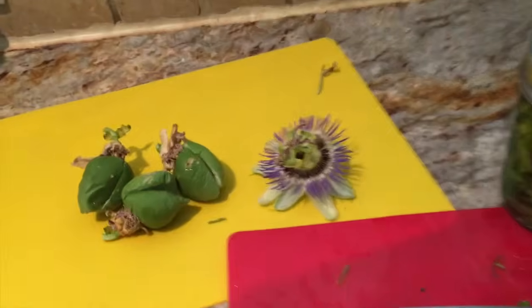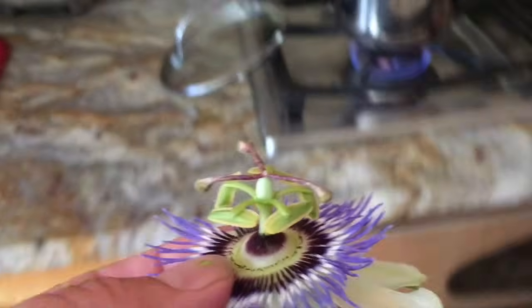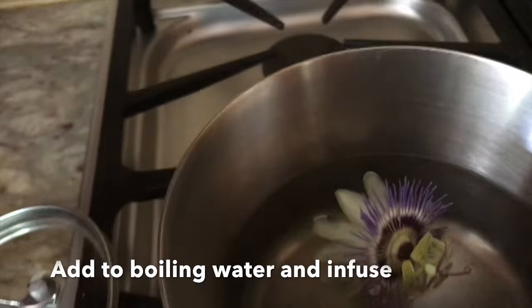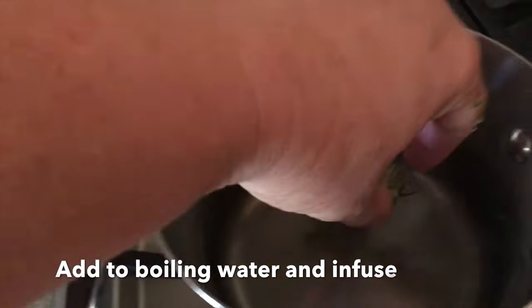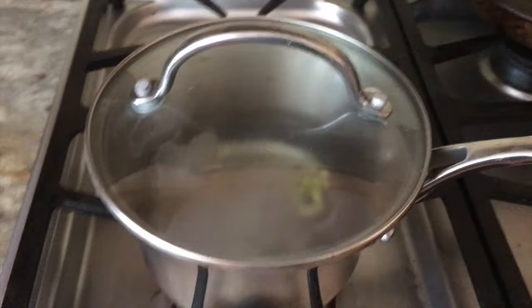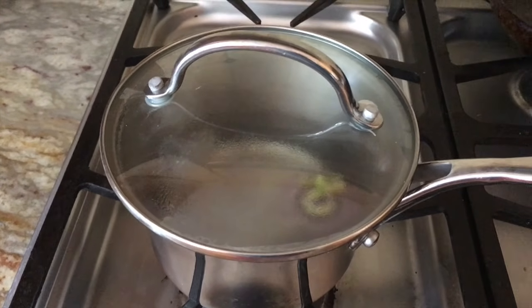Now over here we've got that blue passion flower that I collected from the vine, and what we're going to do with that, we're going to take it over, we're going to put it in a pot of boiling water. Get that water up boiling. Then I'm going to put a lid on it, reduce the heat, and let that just kind of infuse for a good half an hour to get nice and medicinal.